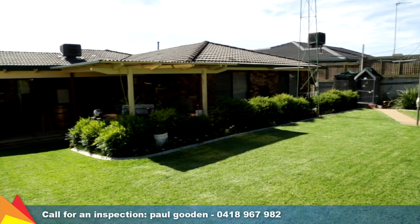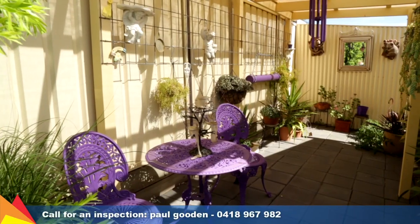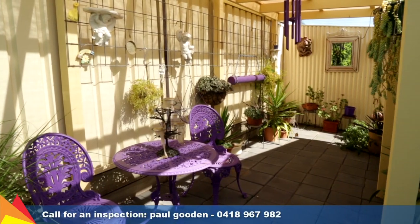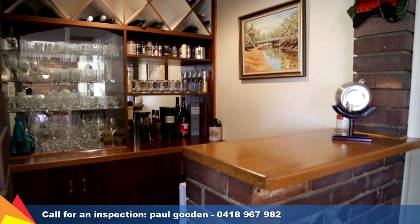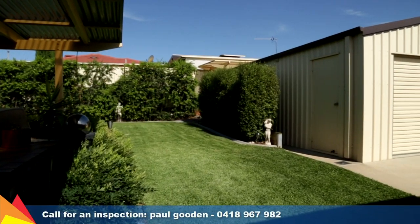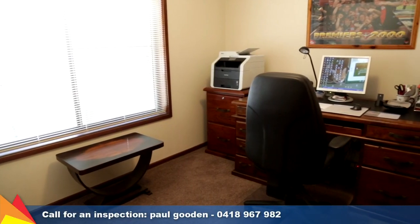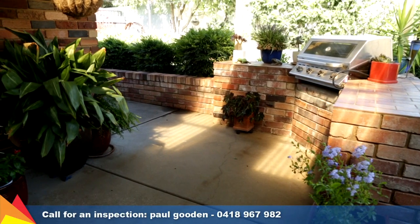The home sits on a large 809 square metre block with beautifully manicured gardens, lush green lawns and private places to sit and unwind. There are plenty of value adding extras, including car accommodation for four vehicles, a powered shed come man cave, and ducted evaporative cooling and gas heating. There really is nothing for you to do but move in and enjoy everything it has to offer.